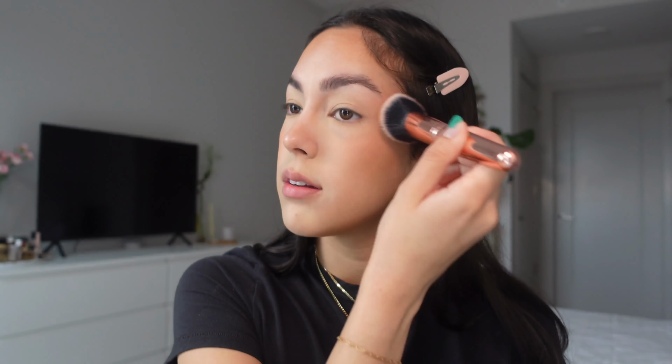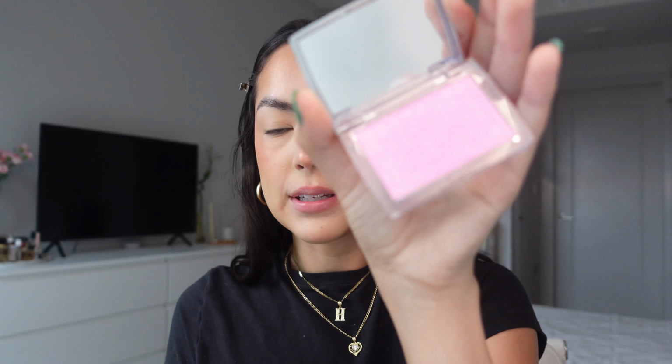Versus liquid blush, you need to really work that into your skin. You just have to spend more time blending it out. Some products are just made for convenience. Some products are just made for you to be on the go and quickly just literally slap it on your skin. I'm also gonna add a little bit of just a baby pink powder blush right at the apples of my cheeks.